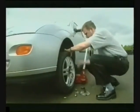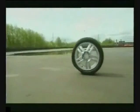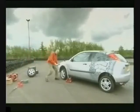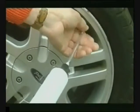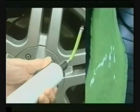It's time to change the tyre and fit its replacement with the new sealant, a process that takes only a few moments. All you do is take the canister of sealant and screw it into the valve of your tyre like this, just as if it was a bicycle pump. And then press the trigger, and there's the green sealant liquid going through the tube and into the tyre.